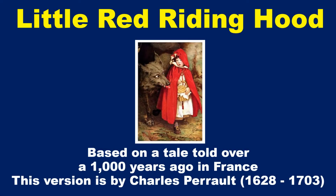Little Red Riding Hood, based on a fairy tale told over 1,000 years ago in France. This version is by Charles Perrault.